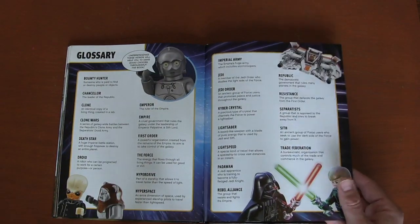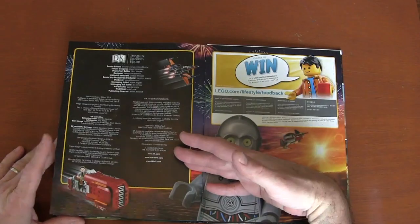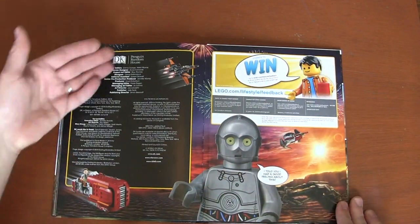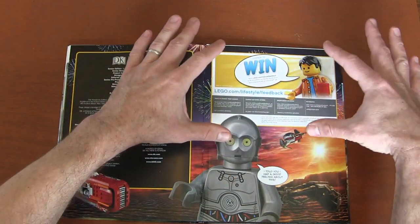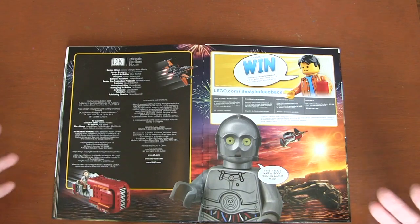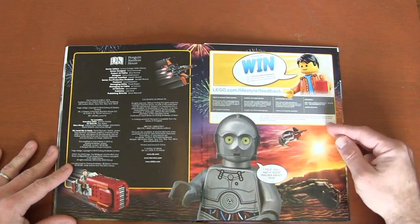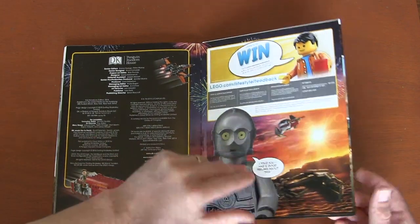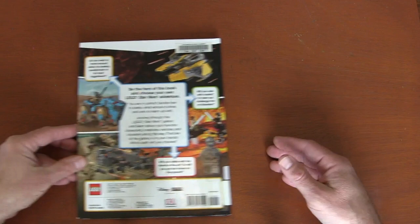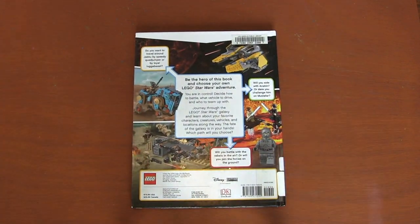Padawan. There are Jedi terms as well that aren't in our vocabulary, but as a Star Wars fan, you should know. And here's our little end title scene. I thought this was interesting because the back cover had the back of a Lego bag. If you bought a poly bag, this would be on the back, or on the inside cover of your instruction manual. So I think it's funny that the back of this book is that end Lego tag, like instruction manuals and poly bags.